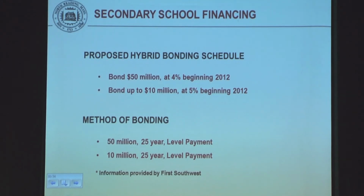We should be able to get an interest rate of around 4%. Our bond counsel, our bond advisors tell us that's a pretty low rate. We don't know how long that's going to be there. At some point in time, interest rates are going to start moving up again. So we would bond the first $50 million, because we know we're going to spend that. And then we would bond up to another $10 million, depending upon what we need.